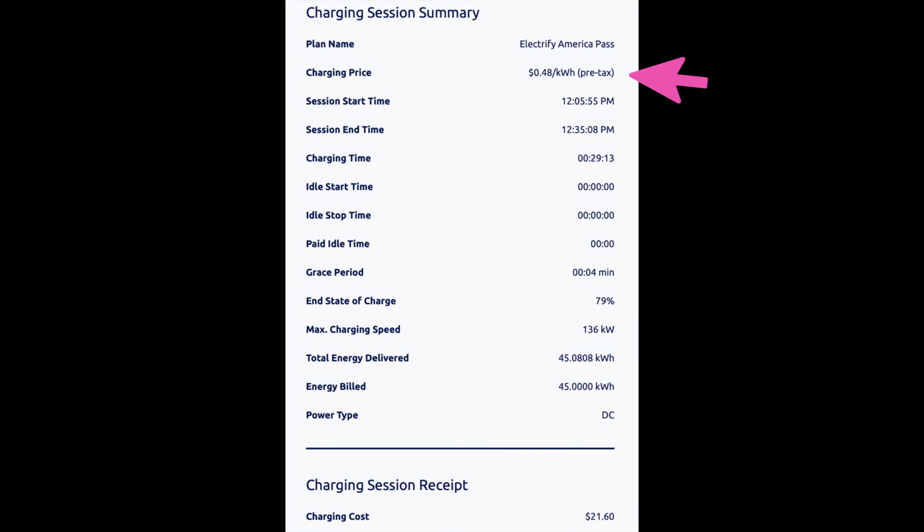Here's a breakdown of the receipt I got for this charge. If you notice, I paid 48 cents a kilowatt hour, which is pretty typical for these on-the-road chargers. Some are more, some are less. I spent about 30 minutes on the charge, which I expected, and that gave me time for lunch and so on. And I had about 4 minutes of my grace period used.